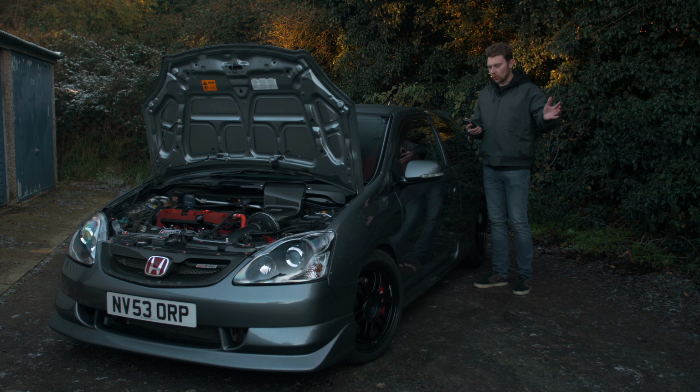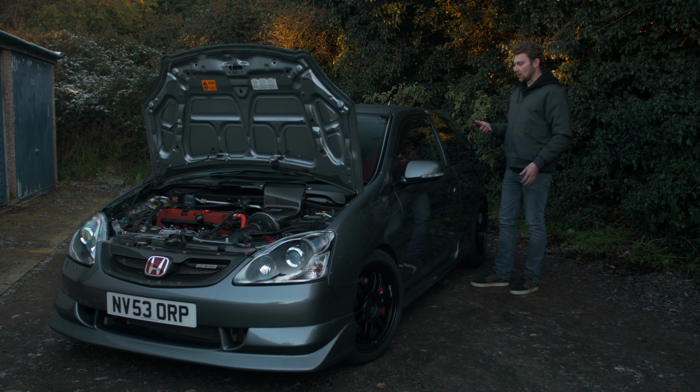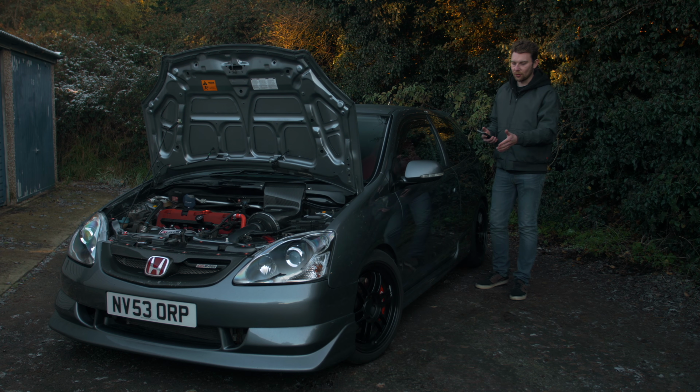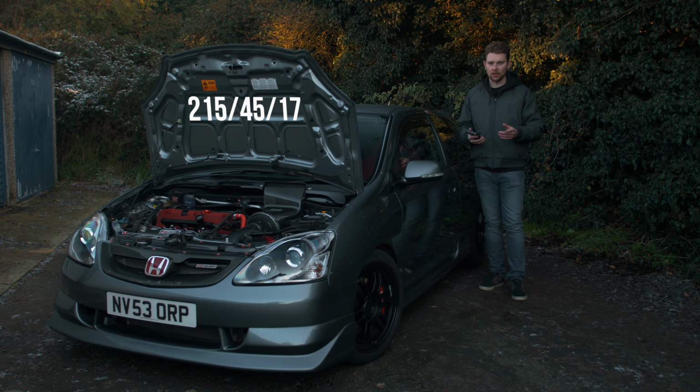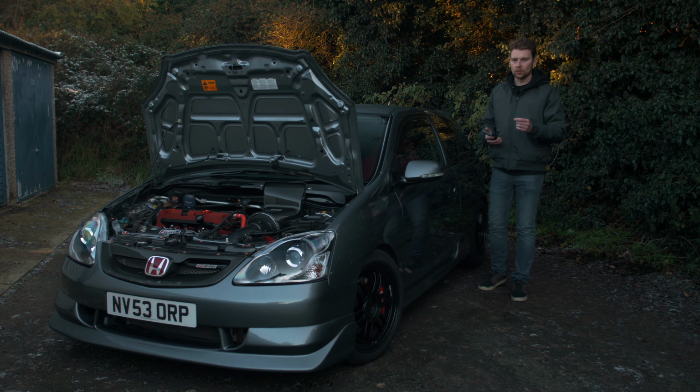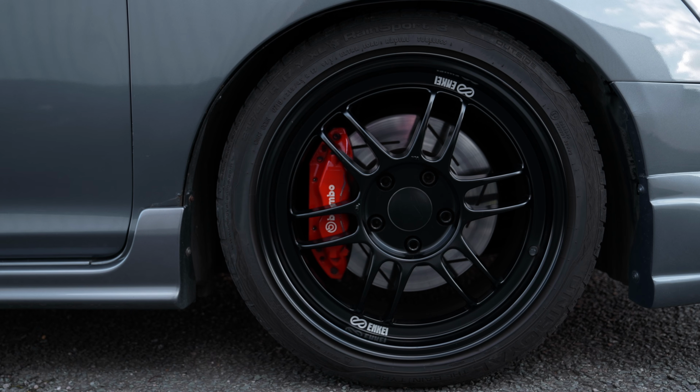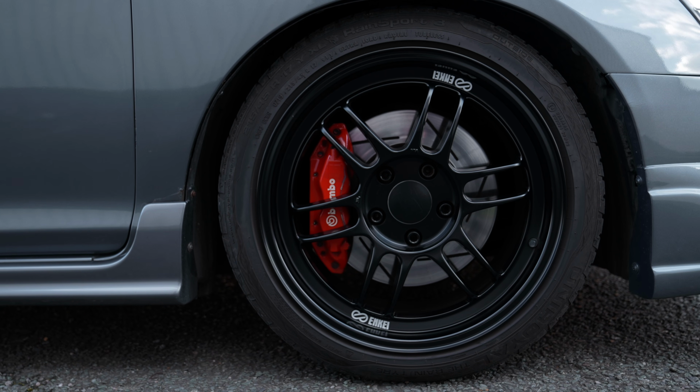So I thought I would just talk about some exterior bits of information that you'd want to know. So let's start with the tyres, actually. The tyres I have on this are 215/45 17s. The standard wheels that come on this Civic Type R have 205s on them usually, and that is what I had as my first tyre, but I changed to 215s, and they do fit on the standard wheel, and then I've stuck with those onto these Enkei RPF ones as well, even though these are slightly wider than the standard wheel.